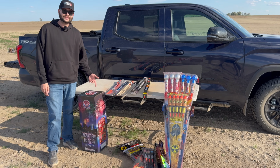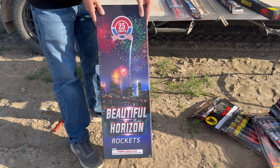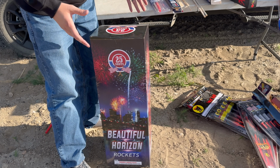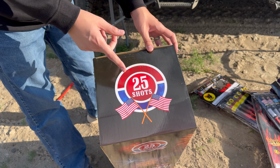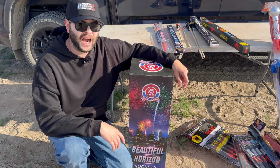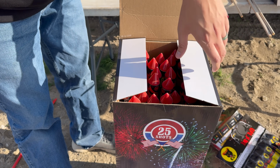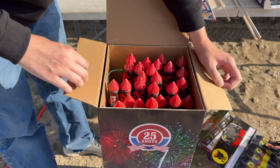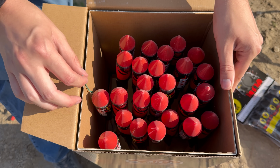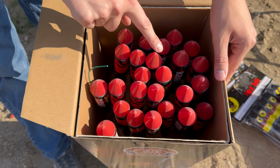All right, now what the heck is in this box? So this is called the Beautiful Horizon rockets, but something about this looks a little bit off. You might notice it says 25 shots. Now, why the heck would a pack of rockets say shots? Well, that's because if we open this up, you can see that there are 25 rockets inside that are all fused together. You just light this one fuse here and they all come out of there at the same time.